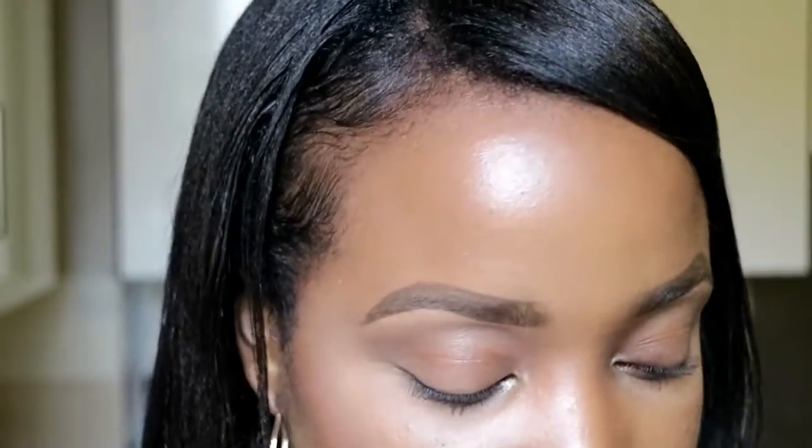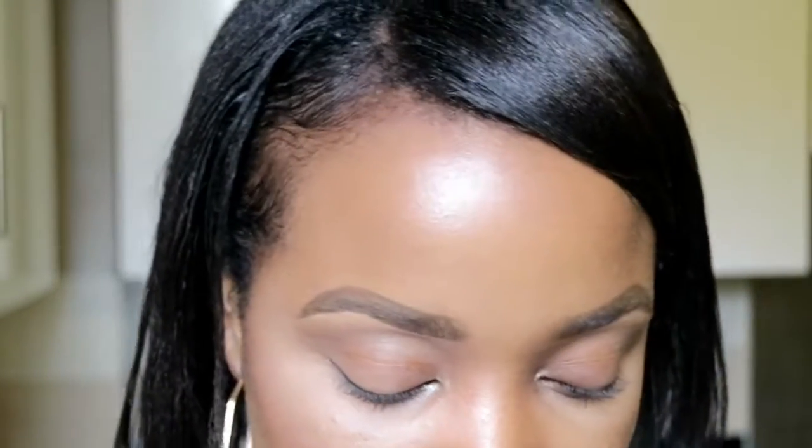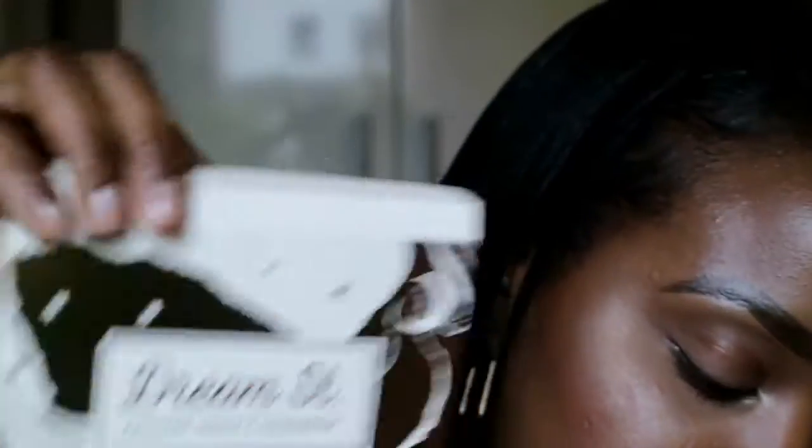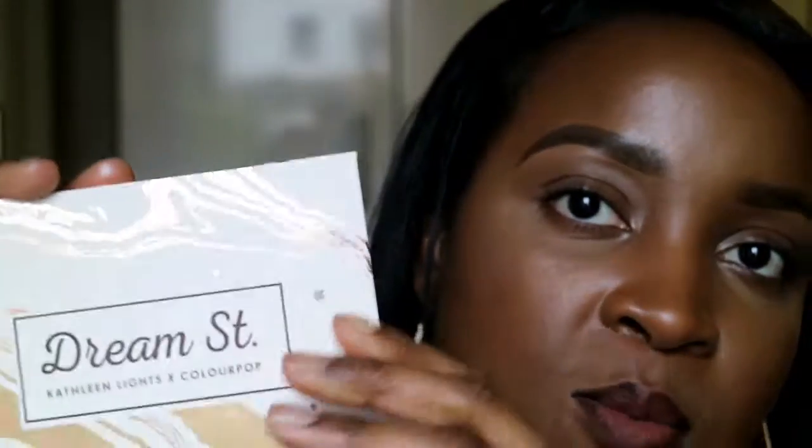And then lastly, what I was actually more curious to try was her Dream Street palette. So this is what the packaging looks like, and it looks like that. It's quite a small palette. It's basically the size of the Yes Please palette, and because it's a 12 color eyeshadow palette, it's quite small. It's a lot smaller than I thought.